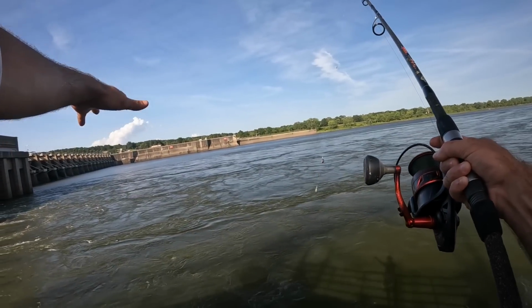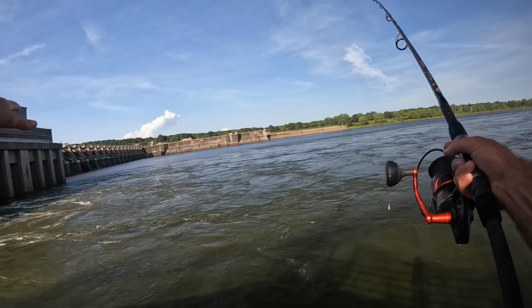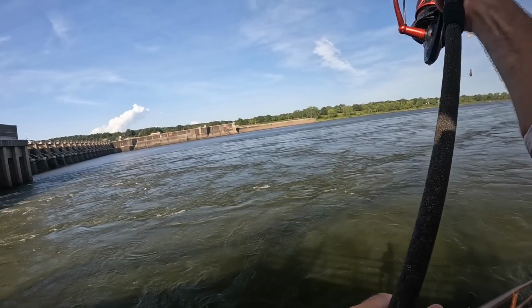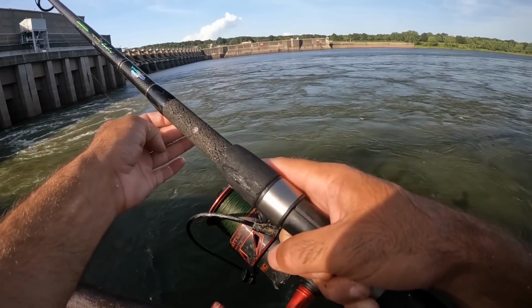So you can see we got this big boil right here. It's not like super duper fast, but it's flowing pretty good. But on the other side of this big boil, there's a nice little rip, little current seam. And the idea is you want to put the bait right in that seam.